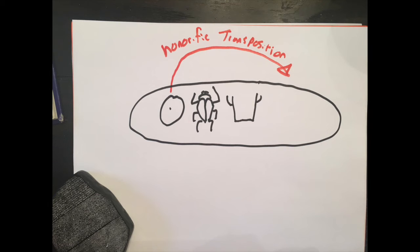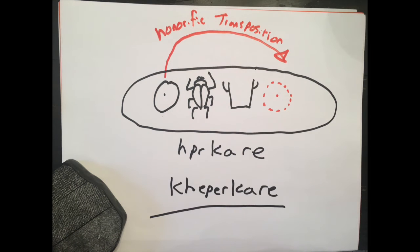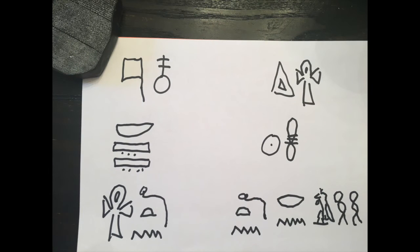So here we have another honorific transposition. Ra is a letter that's written first but pronounced last. So this is going to be Khaperkare. So the scarab and the arms in the air. So it is Kheperkare, or would be how you might write it in English, as far as a pharaoh. This is one of the pharaohs of the Second Kingdom, Kheperkara, excuse me. So Ra, the sun, is put first but moved to the end.